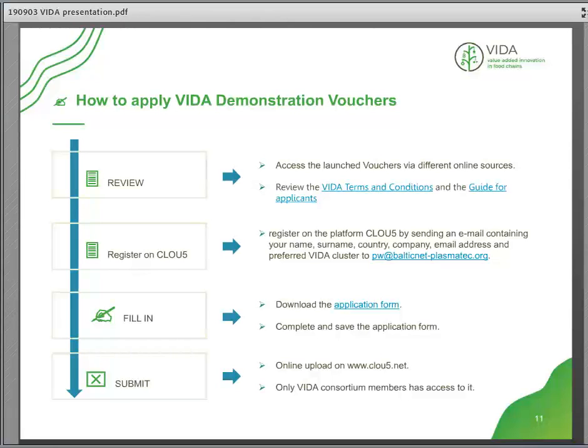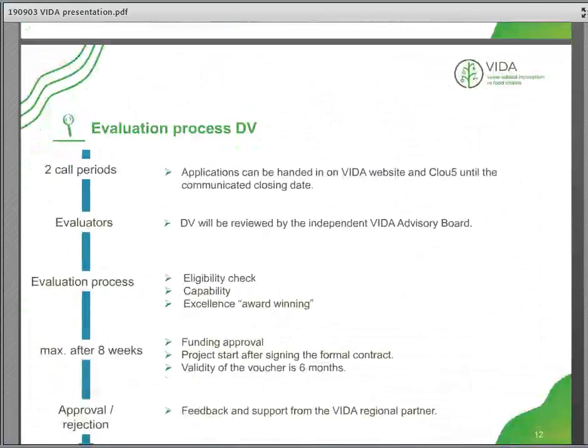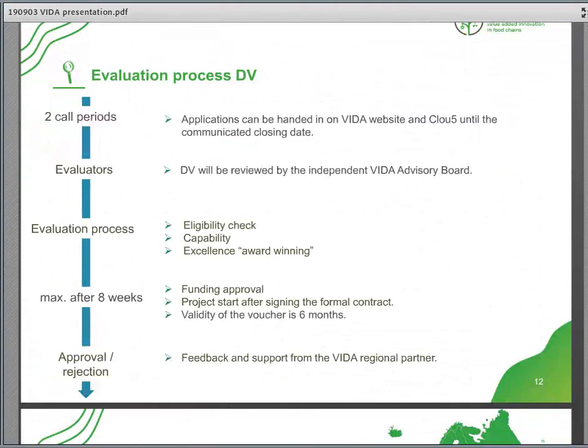So once you are registered in Q5 in the demonstration voucher group, you will be able to submit your proposal. For this time we have made some changes, so you will get the confirmation of the reception of the proposal. And for the evaluation process, you need to know that we have some independent evaluators. Each proposal is evaluated by 3 different evaluators that come from different countries from the origin of the proposal.